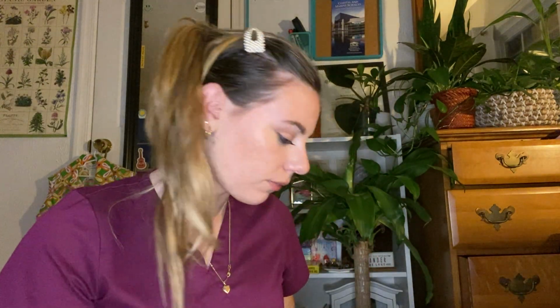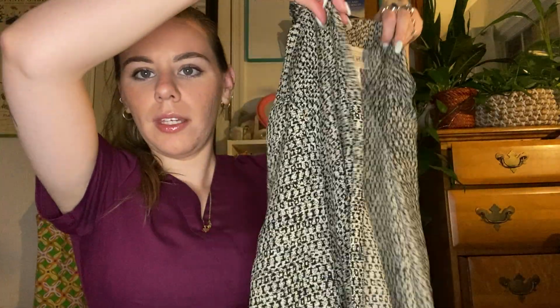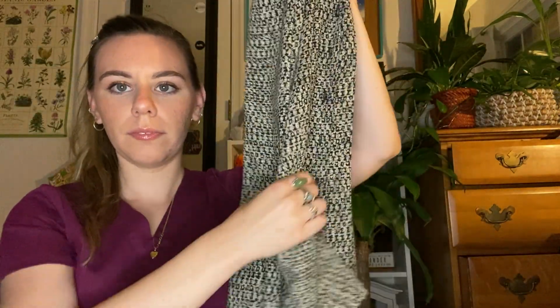So, this first piece is Joneswear. It is a collared blouse. It has a geometric pattern to it. It is a light tan and black color with long sleeves. The texture of it is polyester. And it is not too heavy, not too light.